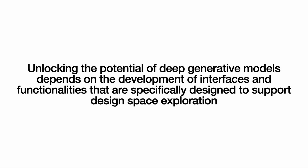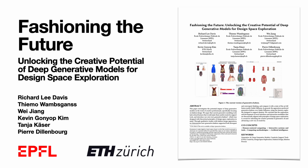These findings provide support for our hypothesis that unlocking the potential of deep generative models for creativity support depends on the development of interfaces and functionalities that are specifically designed to support design space exploration. We hope to bring attention to our theorized connection between the learned latent space of deep generative models and the design space of a domain, and view the development of tools grounded in this theory as a promising area for future research on creativity support tools and design space exploration.